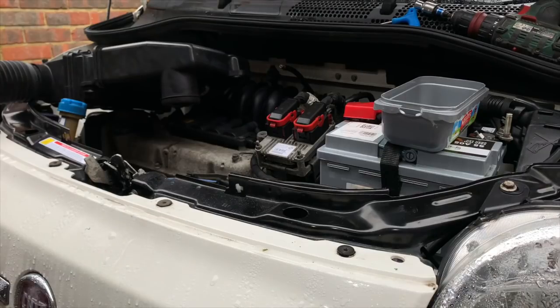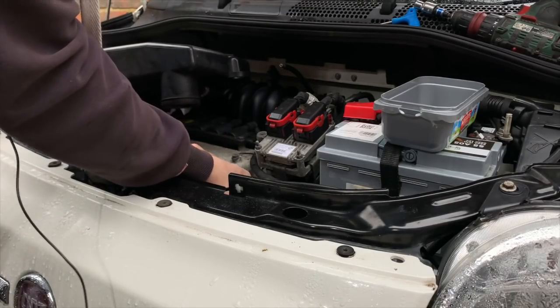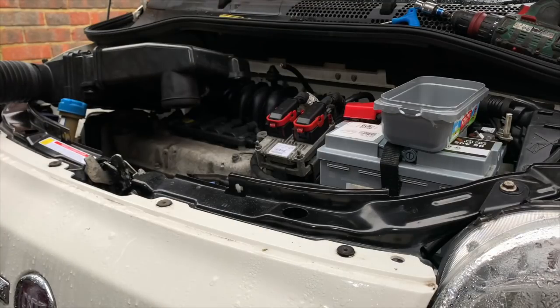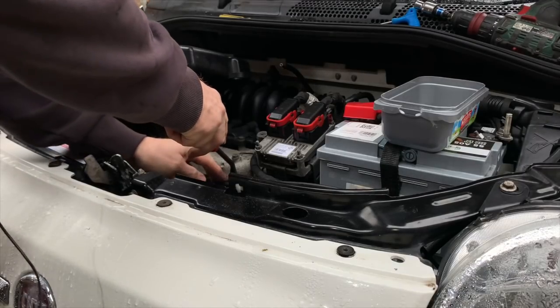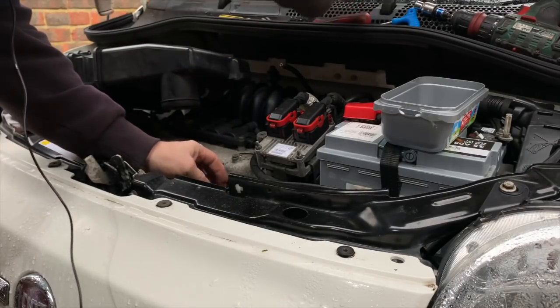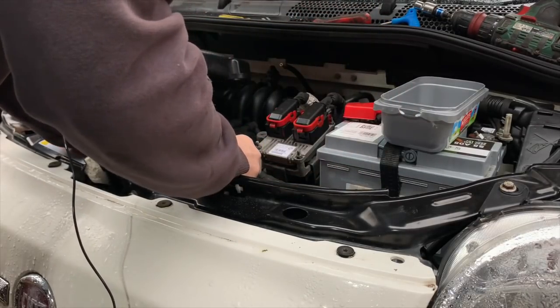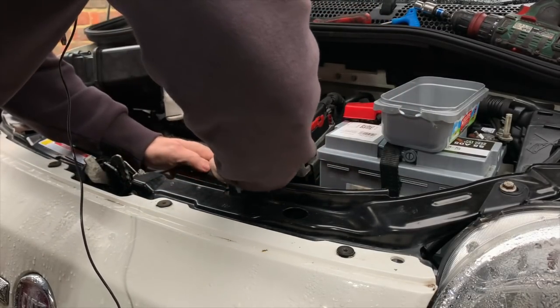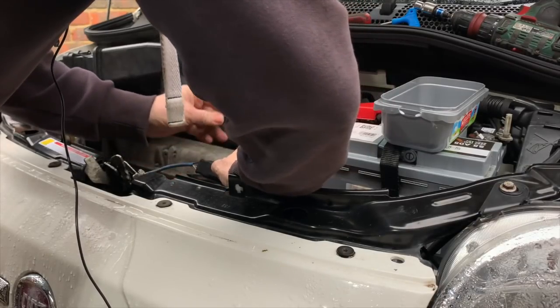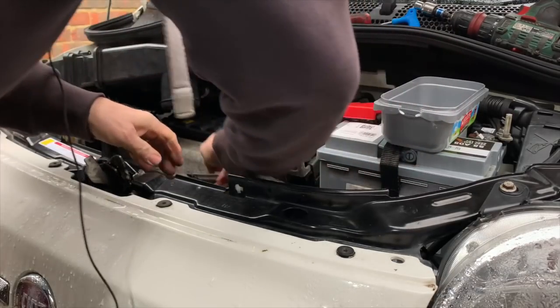Get a screwdriver. Take that out. There's my trim removal tool. There it is. Sometimes these plugs can be a bit of a pig to get out as well. Take that off of there. I often end up breaking these yellow tabs. Oh, don't want that coming out. Oh, that's it, came undone quite easy.